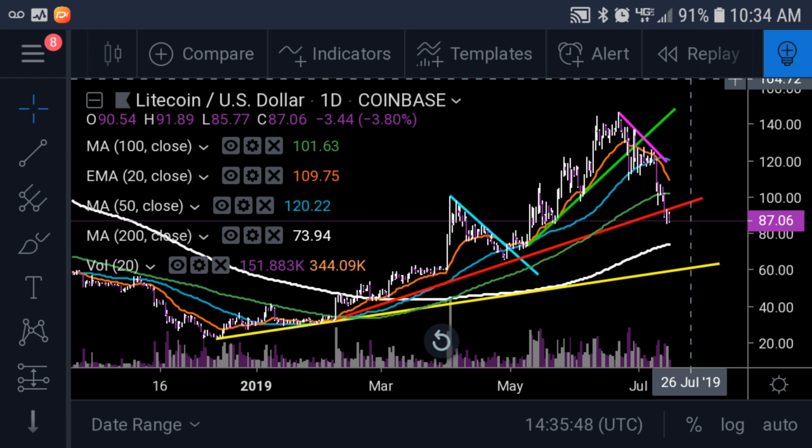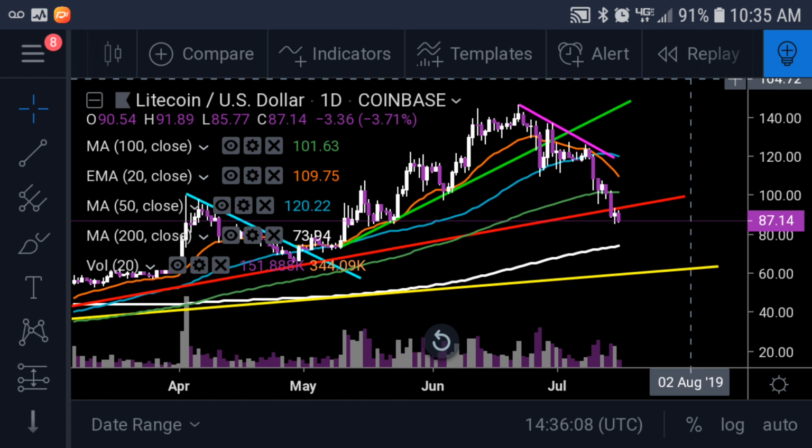And then what we're dealing with right now is we actually broke down and fell through the 100-day moving average, which is in green. That was that $101. And also that red trend line, if you can see that there, we are starting to fall through that as well right now. So this is kind of a key area for Litecoin. We're going to have to see where we end up closing today.